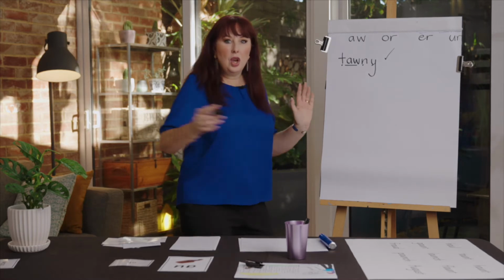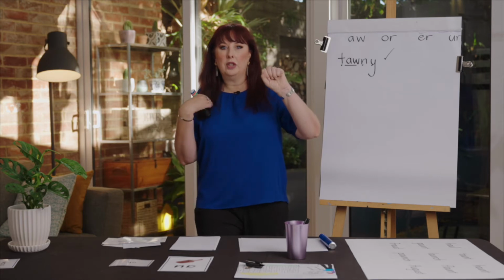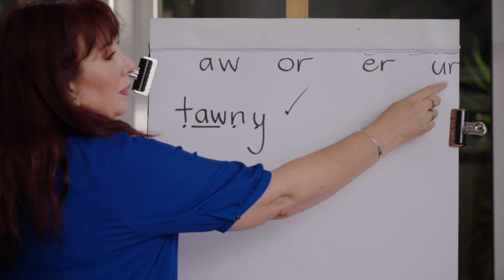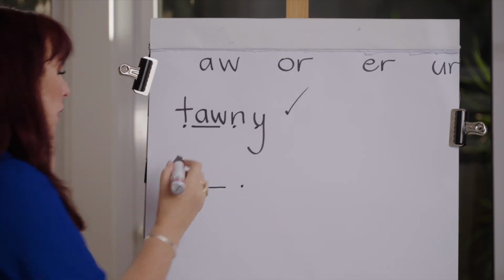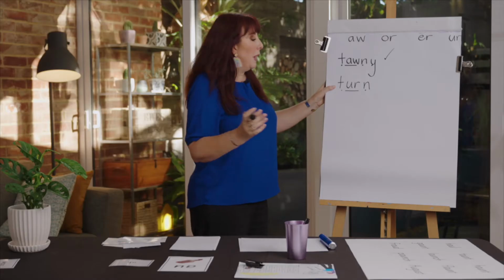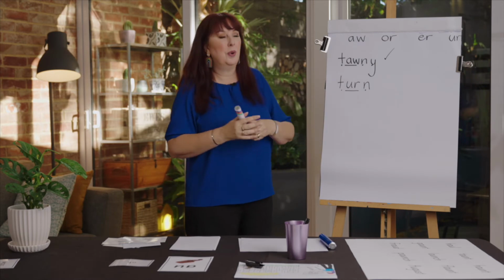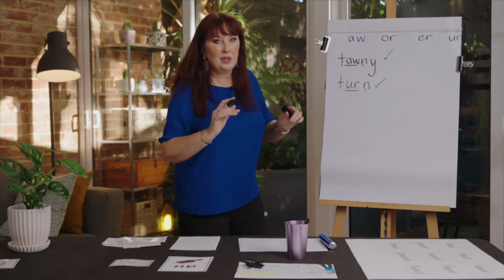Our next word is turn. Turn to your page. No, turn to me. Let's say turn together. Turn, turn. Let's sound it out. Which is turn? This one. Turn. We need to remember that this is the one that we use in turn. But do you know what? If you read it and write it 4 or 5 times, it'll probably sort of start to print in your brain, and that will help you remember. Turn. If your turn looks like mine, give yourselves a tick. If it doesn't, just cross it out and do it again.